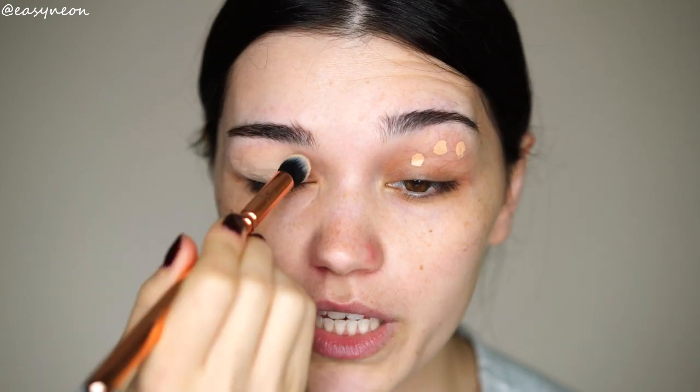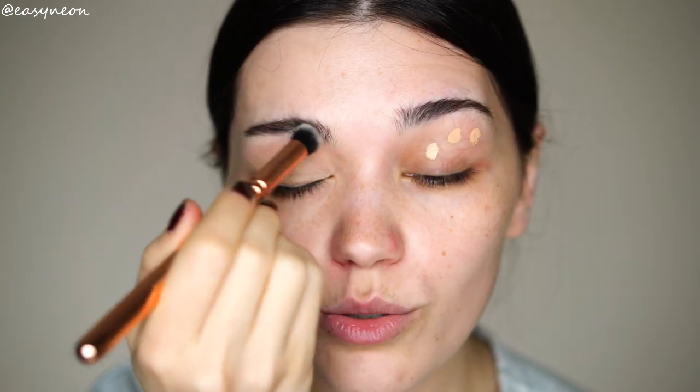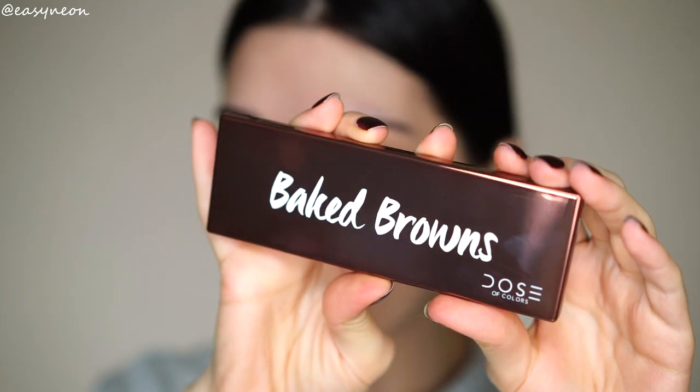So let me start with my concealer. I will be using my Fit Me Maybelline concealer. I really like this one. The color is a bit too yellowy, I feel like. I have it in the color 20. The tan is a bit too light, so I just have to work with what I have. But I like this concealer a lot because it's not drying, it's not super full coverage. It's quite creamy, a creamy liquidy consistency. It feels really light on the skin. I really like it.